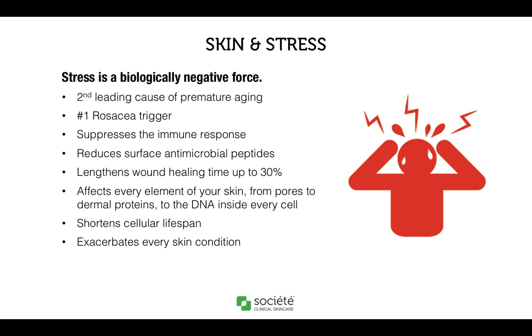So how does stress affect the skin? Well, it's the second leading cause of premature aging. We know that sun exposure is the first. It is the number one cause for rosacea triggers, so it does have a great impact on episodes of rosacea. Stress also suppresses the immune response of the skin, and as we know, the skin is our body's first line of defense and is an integral part of our immune system. Stress can reduce surface antimicrobial peptides, which are really critical for helping to keep the skin in balance.